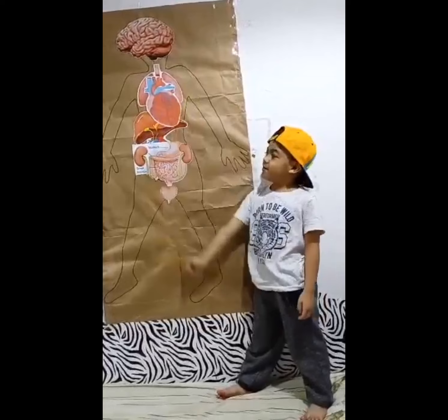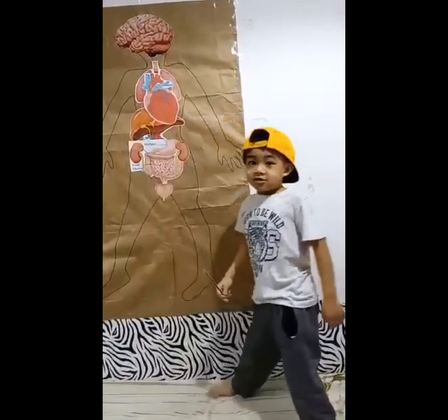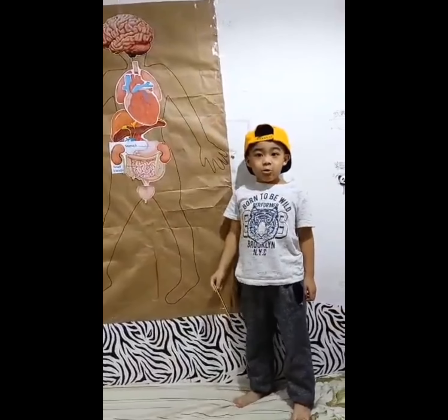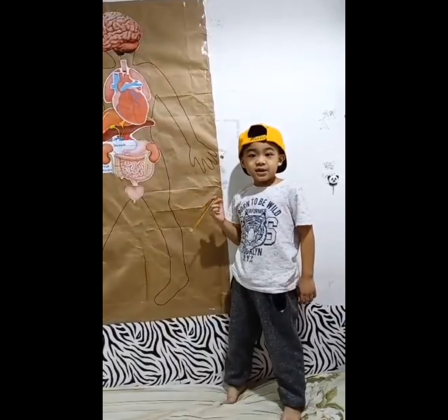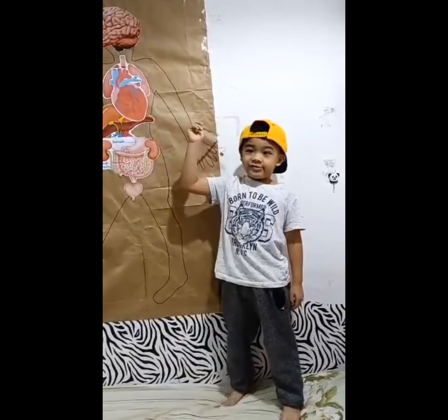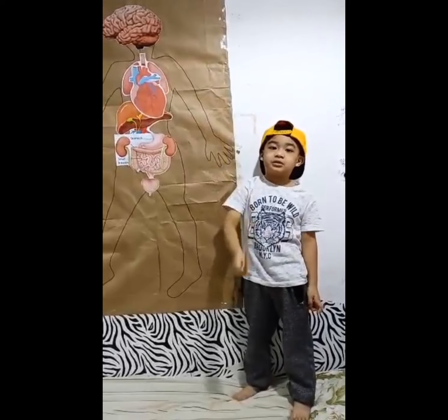The organs of the body. This is the brain. What is the brain? The brain makes the whole body work and helps us to think and feel. Like, see, I'm holding a pencil. I can feel it.